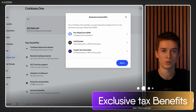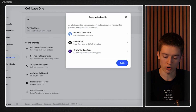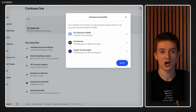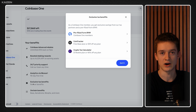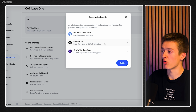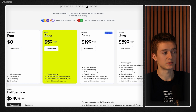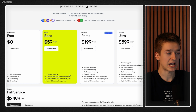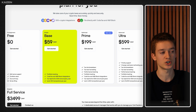Now, as a Coinbase One user, you'll get a pre-filled form, an $89.49 value, which will track all your transactions, which is very helpful when you're either doing your taxes or you can simply print it and hand it to your accountant. Now, the next thing here that you'll see is a CoinTracker free base plan that's valued at $60. Now, what's included in this plan is portfolio tracking, TurboTax and H&R Block integration, tax reports for 2024 and all past years, and up to 100 transactions per year. Now, this is very helpful and you're getting $60 in value right away.